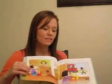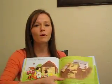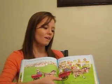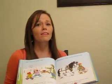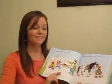So things that the kids that live on a farm can relate to. The kids that don't can really understand what goes on on a farm and what the kids are doing and all the different things that they experience. So lots of fun, really cute. Again, a dual reader for the simpler text and the more complex text. This is a wonderful treasure to have in your home.